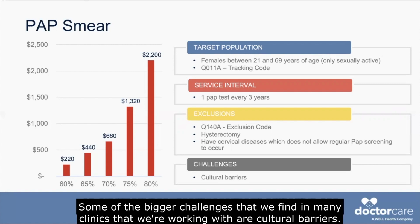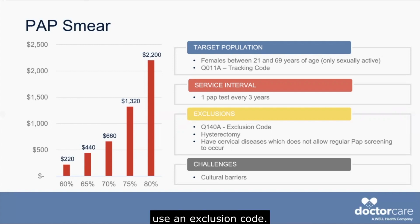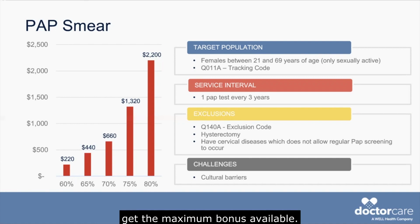Some of the bigger challenges that we find in many clinics that we're working with are cultural barriers. Unfortunately, patients refusing screening is not an eligible reason that you can use an exclusion code for. Regardless, most physicians are able to achieve this screening category and almost always get the maximum bonus available.